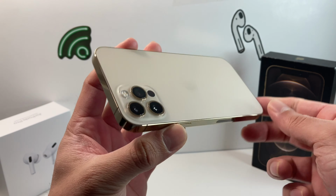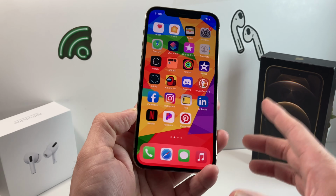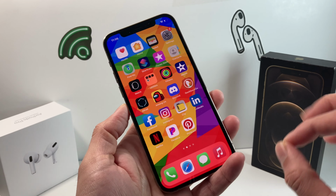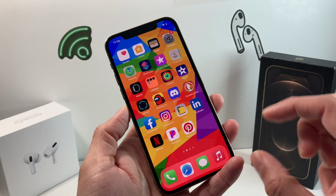So the iPhone 12 Pro now has a really good display, as you can see here, because it's a 6.1 inch display. The resolution on this phone is a massive 2532 by 1170 pixels. The one thing you might be looking at in detail when comparing to the 13 Pro is that it only has a 60 hertz refresh rate versus 120 hertz on the 13 Pro.